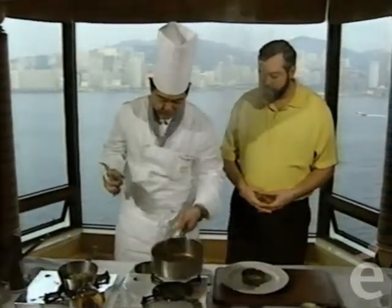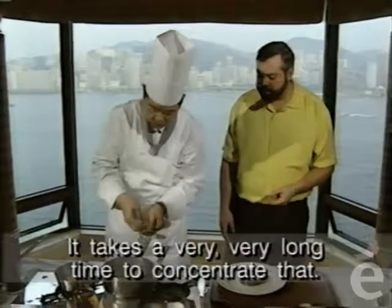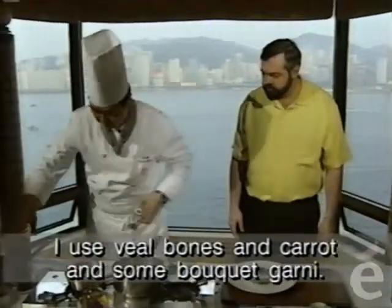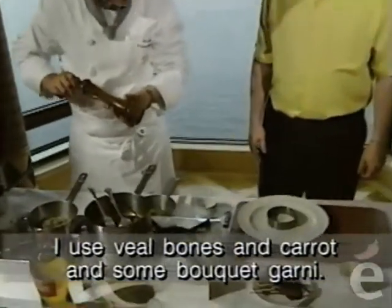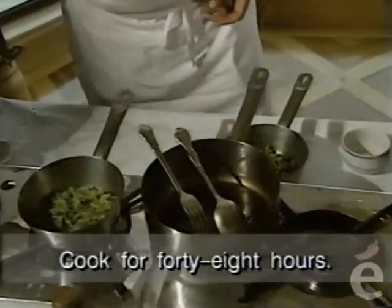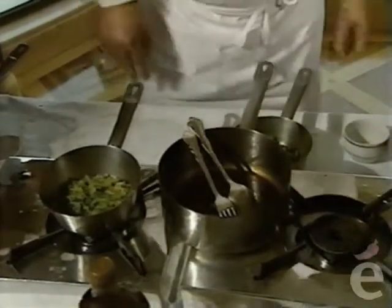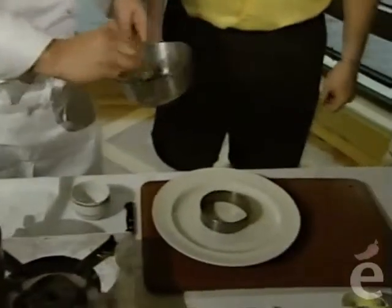If we didn't have a veal stock concentrated like that, is there a substitute we could consider? It takes a really long time to concentrate. We use veal bones and a bouquet garni, and cook for 48 hours. Wow, that's a long reduction. Then we pass it through a strainer to make sure nothing is left inside, and then reduce it.